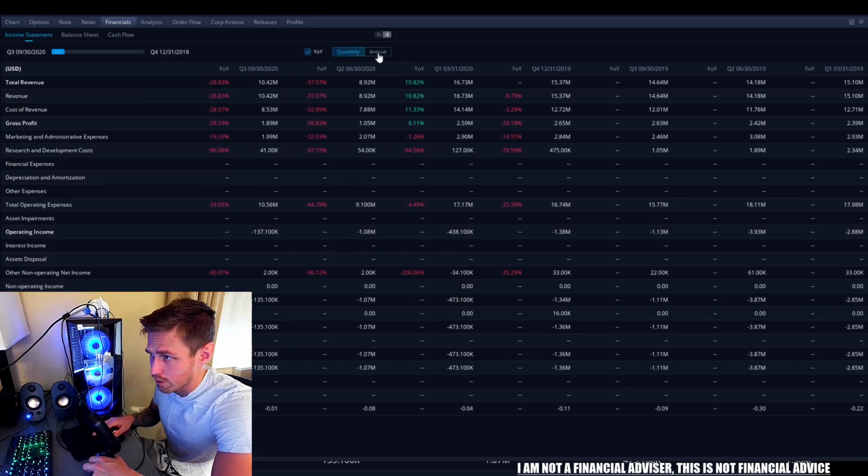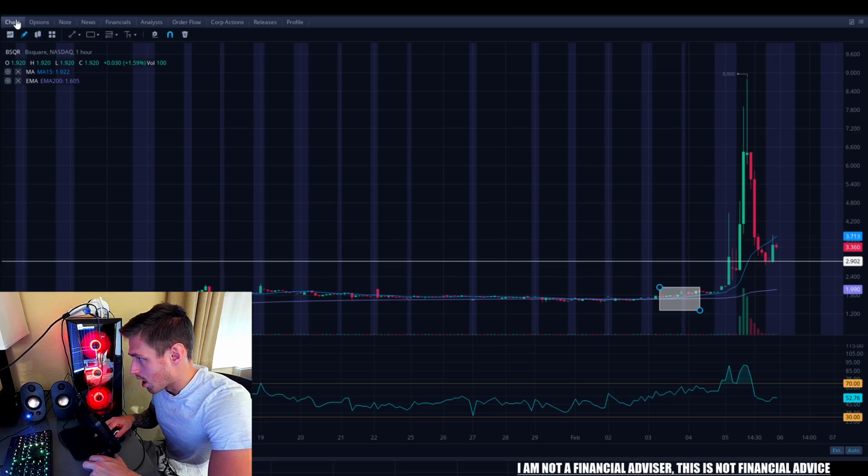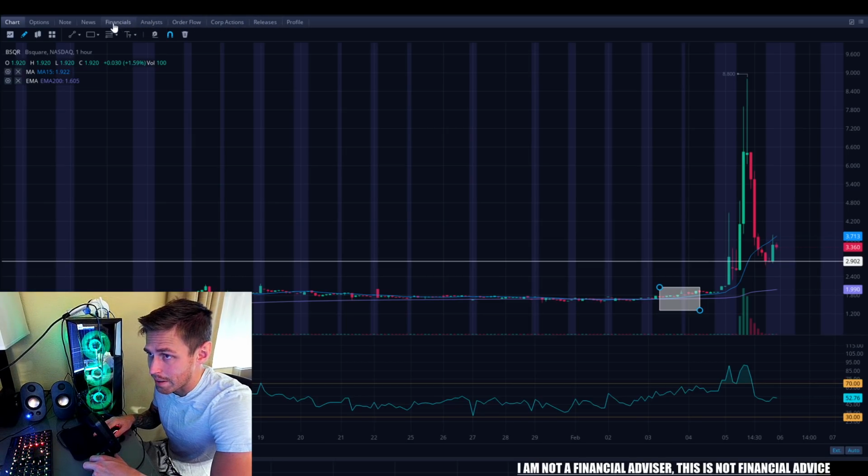Looking at their financials over the last year, they haven't been profitable, which is why they're a penny stock, right? You keep that in mind. Currently, the stock is trading at about $3.36. Did see a pretty crazy run up here. But I think there's a lot of potential in this company. I genuinely do think that. I don't have a position.